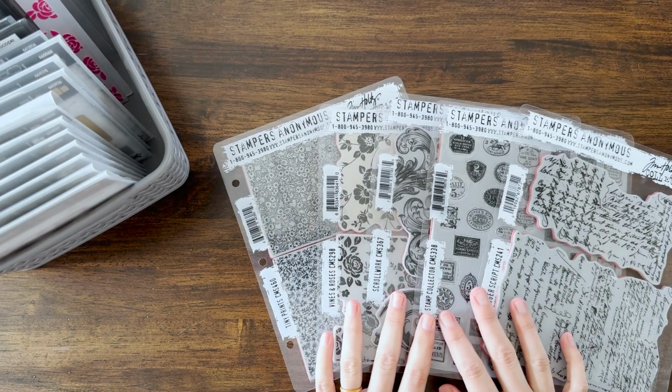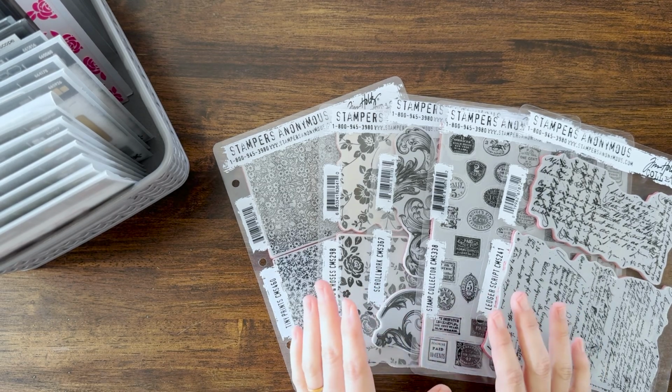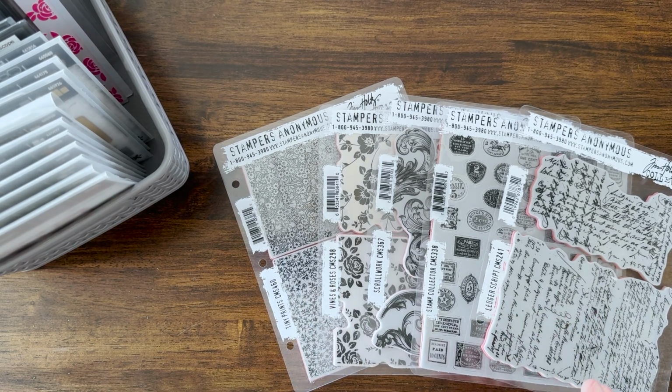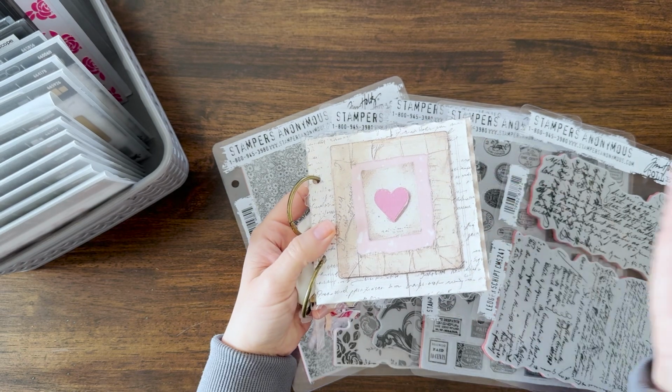But there were a few in here that I hadn't used in a while that I thought would be good for backgrounds and decorative things. I want to play around with doing some mixed media pieces, and this particular journal will be perfect for that because I can create little cards and pages, and if I don't like them, I can throw it away.